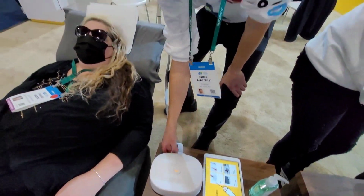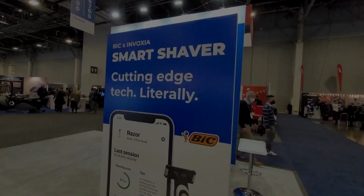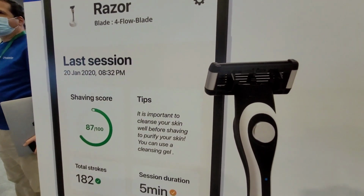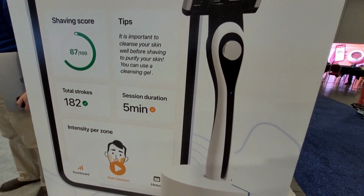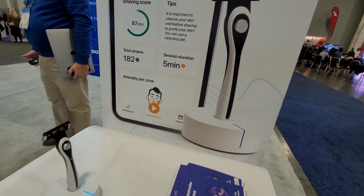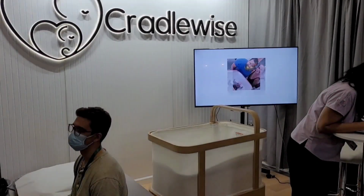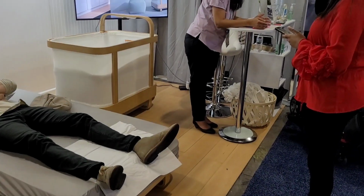A non-invasive way, something you can do without wearing something or having something that makes noise. Yeah. This pillow can detect how you're shaving, how you're handling the razor, which part of your face you're shaving, how many strokes you did, a lot of data. That's awesome, right?